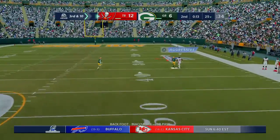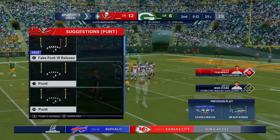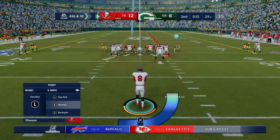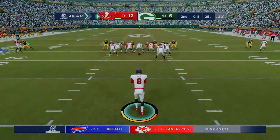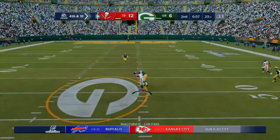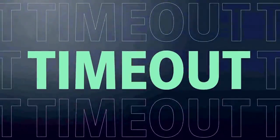Into field goal range with a completion. Now a shot taken on third down, but it's going to wind up incomplete. So on now is the Clemson man, Bradley Pinion, to punt this one away. Now they're going to fake it from deep in their own territory. And this is caught, and the fake will work. He's going to have a first down.